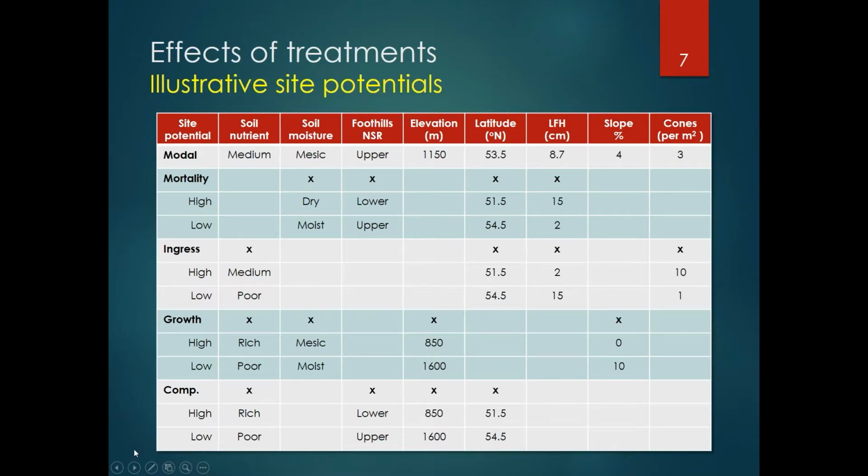This table looks a bit onerous, and I'm not expecting you to remember it for the rest of the presentation. But what I've tried to do is identify here scenarios for illustrating responses to treatments and how these are influenced by different site conditions, specifically using the same site variables that are recognized as input by FGrOW. These are listed in red across the top of the table. I have identified modal conditions based on the RLP trial. That's in the first row there, which shows those modal conditions based on the RLP trial, the most commonly occurring conditions across our system of sample plots.